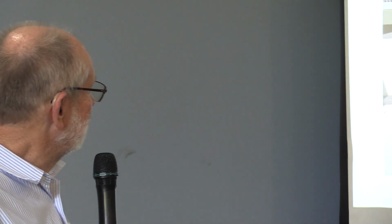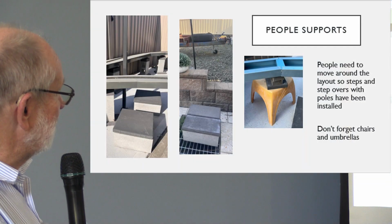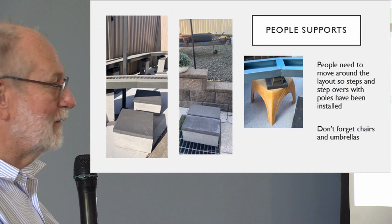But another important thing when you're doing railways is people support. You've got to walk around the railway. So in some places you have to step up. So I've had to put steps and poles so people can hang on. So then we get on to control in the garden.